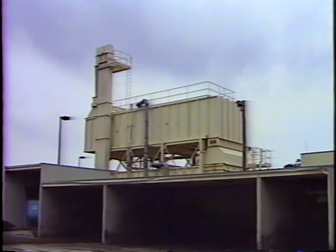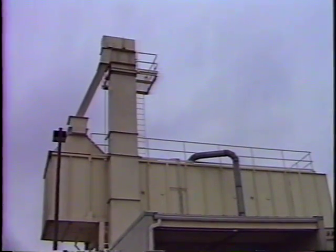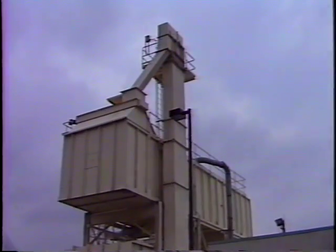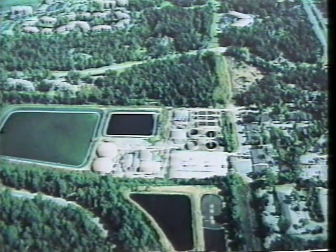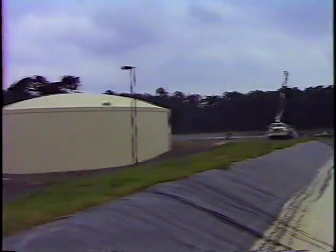The Fairfield dynatherm system has been trouble-free. It has been easy to maintain because of its straightforward design, using standard components. It is easy to operate. A new operator can be trained in a day. From this aerial view, you can see condominiums on one side of the plant and a motel and homes on the other. Despite their proximity, there have been no complaints about odor from the public.